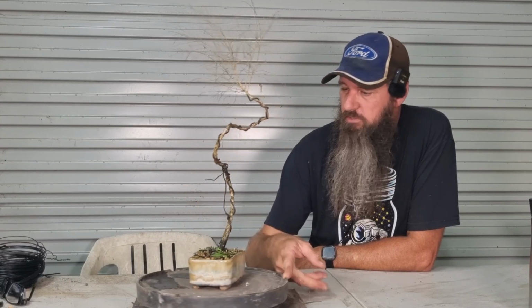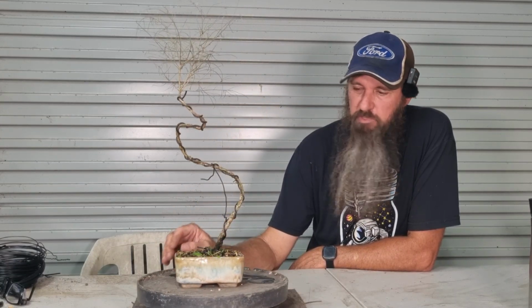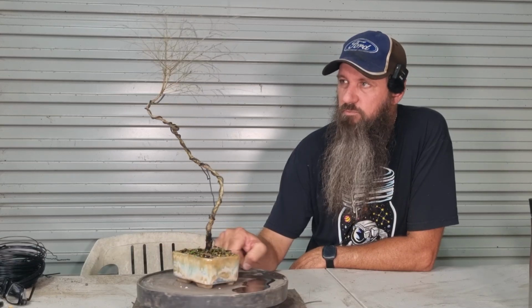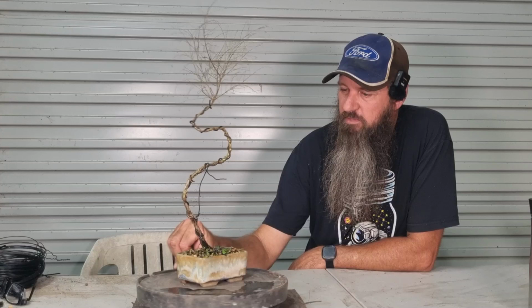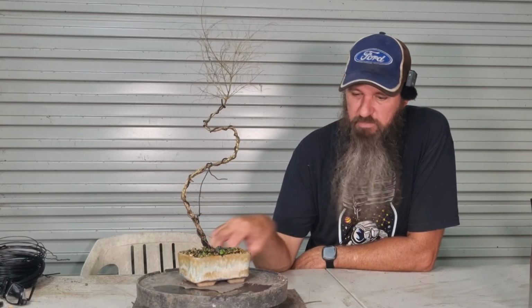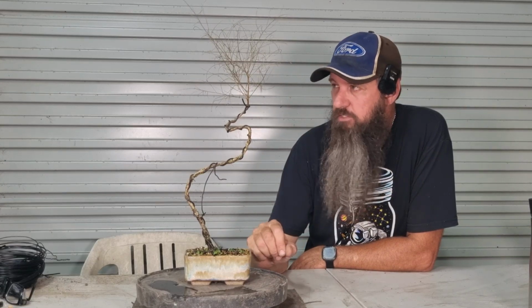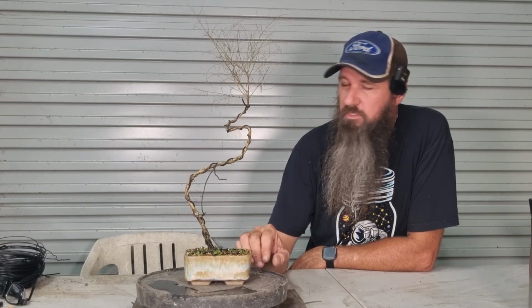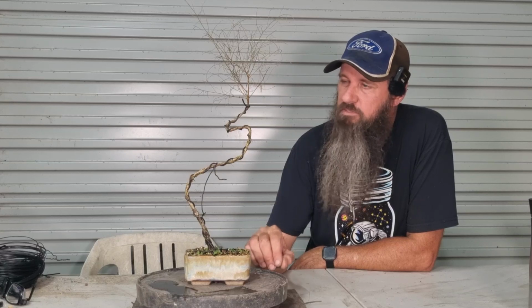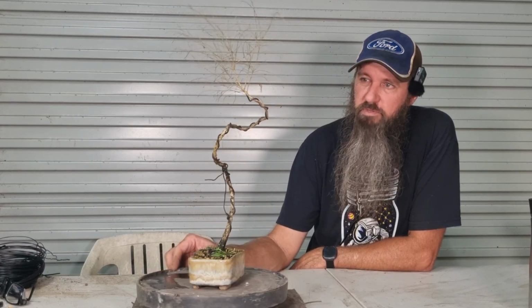And maybe this species isn't as resilient as some of the other melaleucas. Most of the melaleucas, you can work pretty damn hard and they just keep bouncing back. But yeah, this one never did. So unfortunately, that's a no-go. The only tree that I've got left from that challenge, I think, is a peppermint gum, and it doesn't look anywhere near as nice as what this thing was going to. So I don't know if I'll continue on with that.